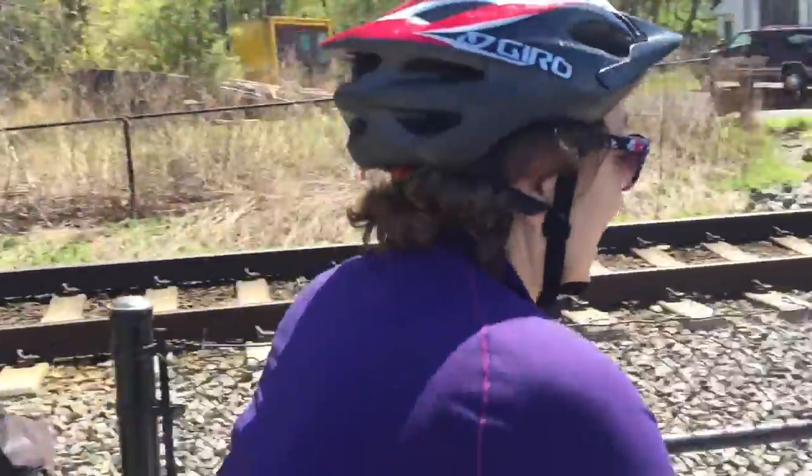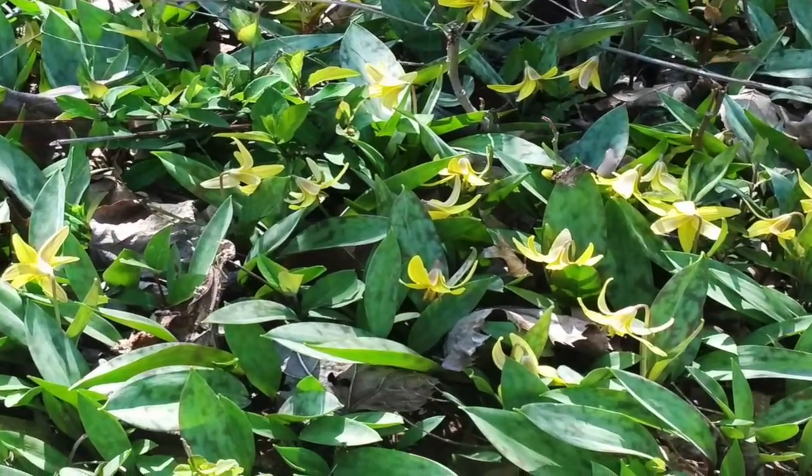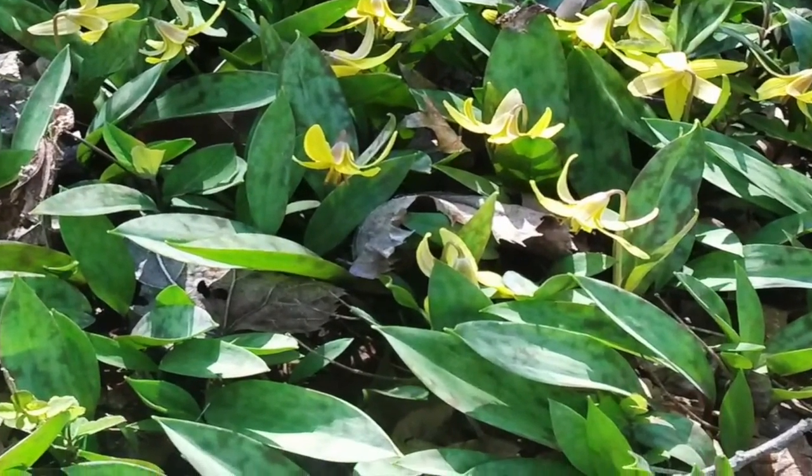And an unexpected treat: trout lilies. Trout lilies are something that are only able to photosynthesize like 6 weeks out of the year, and we were able to see a stand that was probably about 10 by 20 feet of them blooming, and to see that on a bike ride from the city is just amazing.